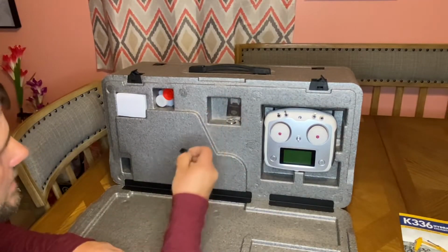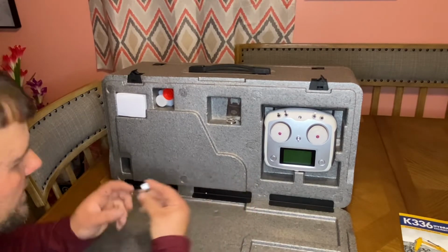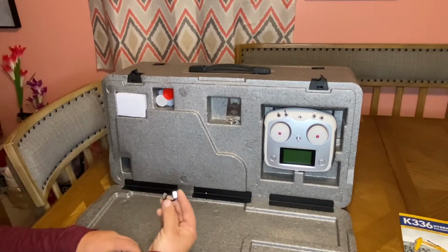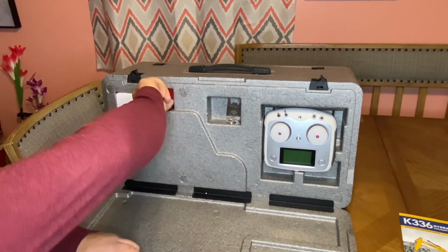What is this? Oh, looks like the mirrors. So we are going to need these. They're supposed to be shaped out. So these are the little mirrors. We'll set that to the side. We'll go ahead and pull this out real quick.